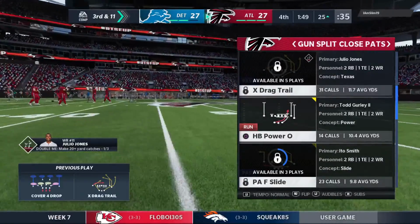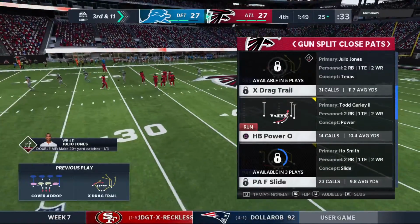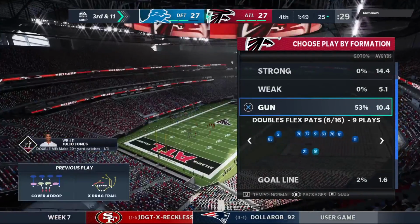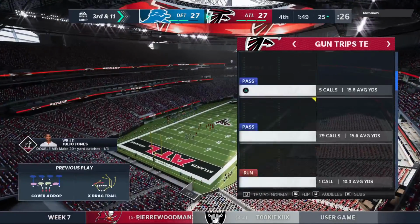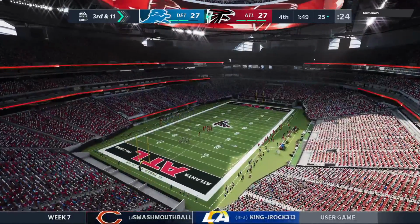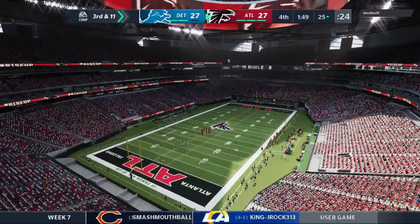Now we're in the situation where the quarterback's got to take full charge of the huddle. Got to totally command it, make sure all eyes are on him. All focus is locked in. Going to call multiple plays and go over different situations and scenarios to make sure everyone is on the same page.